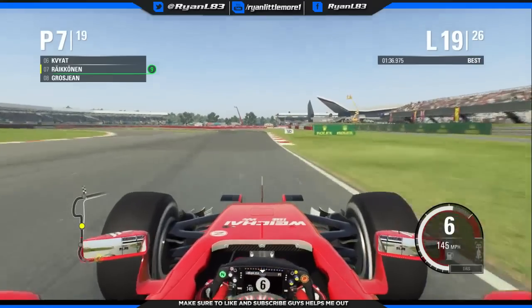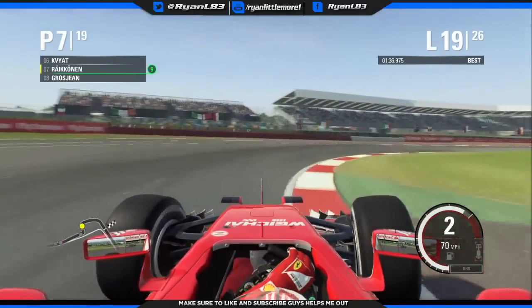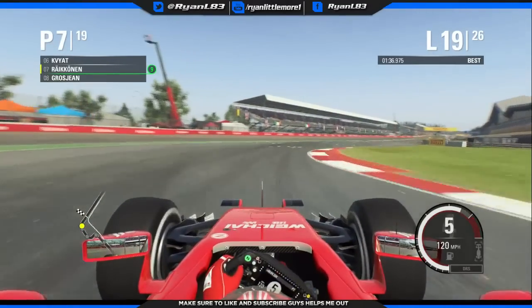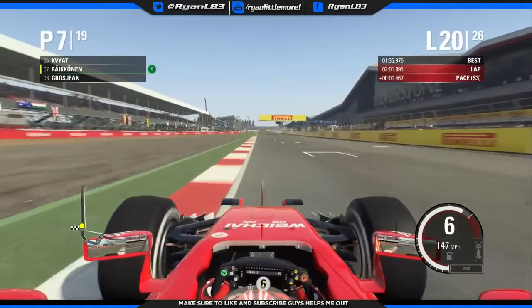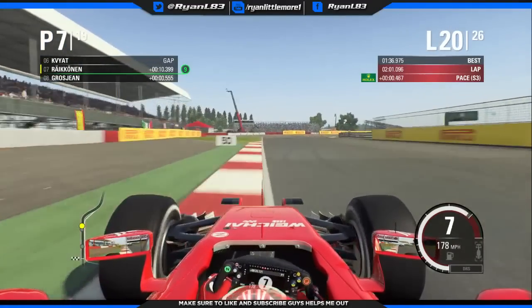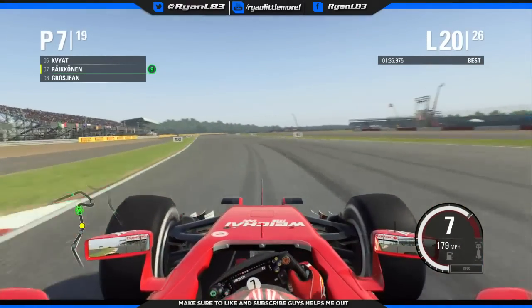Next up is Daniel Kvyat, as we've only got 7 laps to go. 3 places ahead of you, just 3 places. Got a lot of work to do now. These guys in front will be struggling on their primes, so we've got 10 seconds to gain on Kvyat. So in 7 laps it is possible. You can see him on the map.